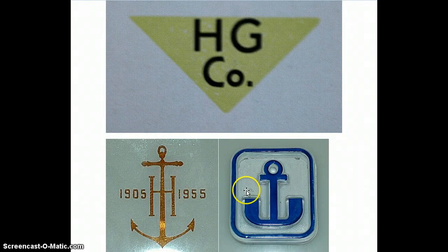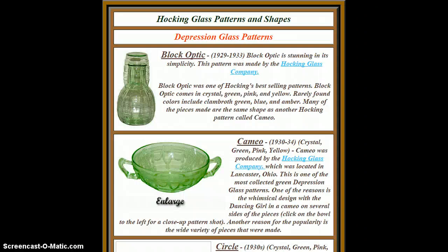And then you have the anchor in the square. This mark was basically used from 1968 until recently. The company has started using a stylized anchor over the H in the last few years.